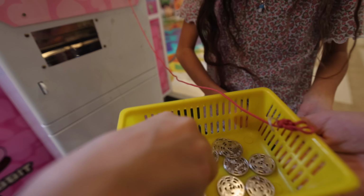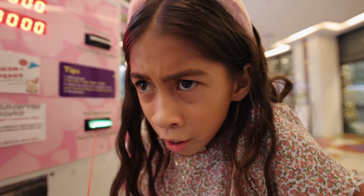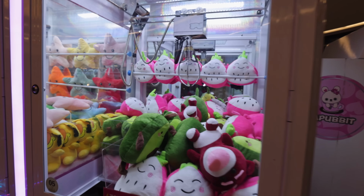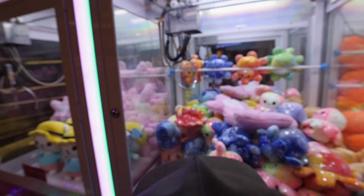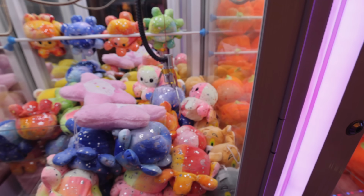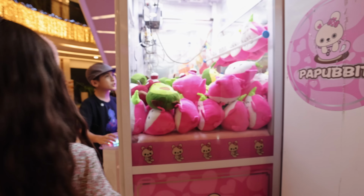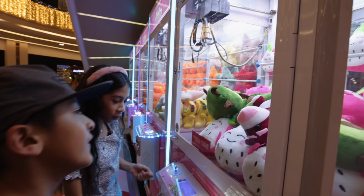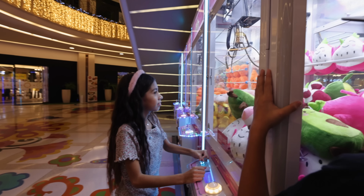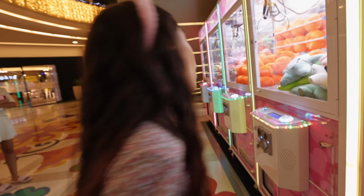Okay, you guys got 30 tokens each, okay? That's cool. It's one token per game. Are you gonna win one? What do you think? Close. I'm gonna focus on this. Out of coin. Okay, there it is. Yes!